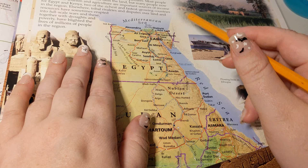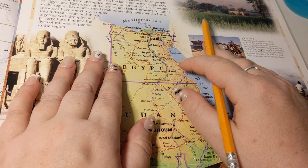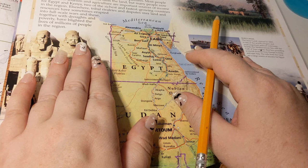Like I said, by 6000 BCE, we had Upper Egypt and Lower Egypt. They were eventually united around 3150 BCE by King Menes. He was the first pharaoh of an era known as the Old Kingdom. He would have been the first dynasty of pharaohs. There were many, I want to say around 35.